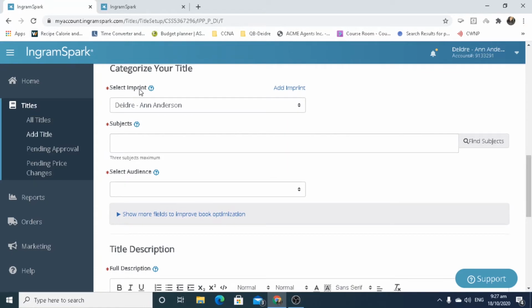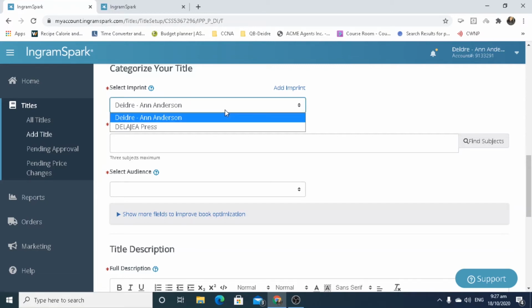Moving down here, you go to categorize your title. So you're going to select your imprint. Your imprint is essentially your publisher. Who are you publishing under? Are you publishing as yourself, or if you're publishing as a company name, then you'll go ahead and select this here. It's essentially who your ISBN is registered to. So if it's registered to yourself, then you're your own publisher. If your ISBN is registered to a company here, then you put the company name that you're publishing under.